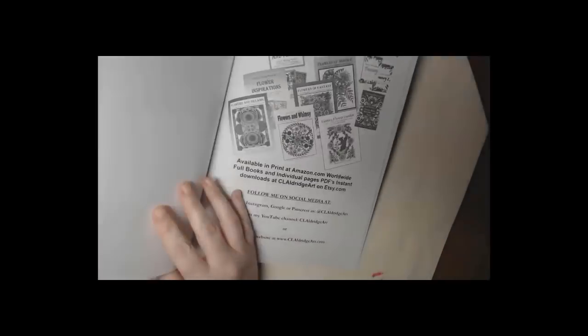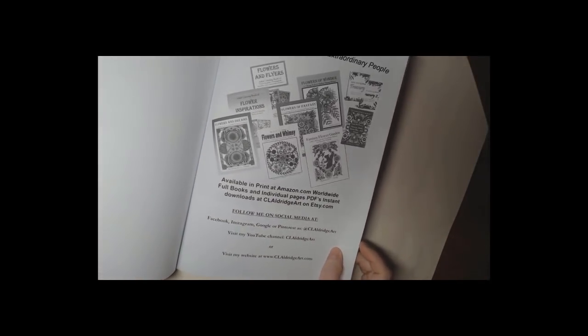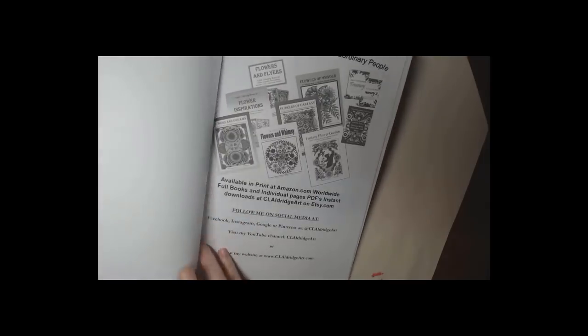I really appreciate that she does that in her books, because I hate the thought of messing up a perfectly good page. I know vaguely how pencils and marker will do on the paper, but when it comes to things like water-based mediums or distress ink or something like that, this is where I would want to test that out.